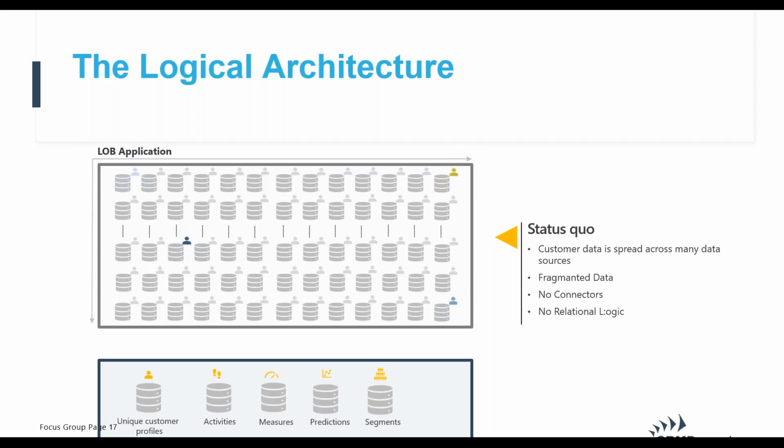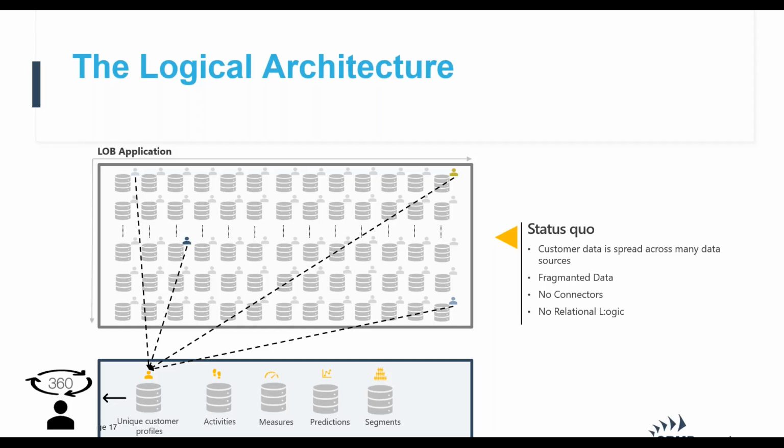You try to do some data cleaning to bring all this into a unique customer profile so that you can eventually drive activities, measures, predictions, and segments, i.e. marketing segments. So you're trying to do all that in one right now with the mess that we have in platforms and data. And you really try to get out of that a customer 360 view. So very difficult to do.